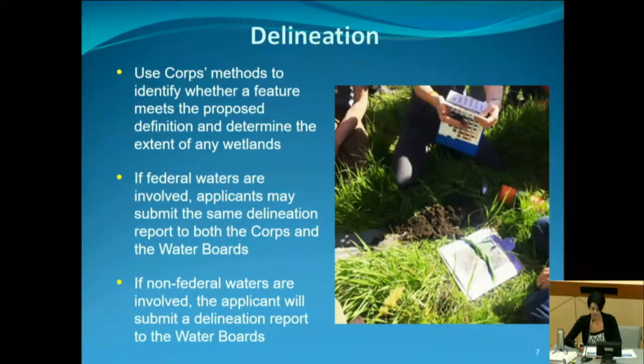Okay. Next, just briefly, I'm going to touch on the delineation procedures. This also has not changed from the previous draft. We are proposing to adopt the Corps 87 Wetland Delineation Manual and the regional supplements for the arid west, western mountains, valleys, and coast regions. We received a lot of comments reflecting concern that if we adopt these delineation manuals and requiring delineation reports, that we would be creating a duplicative process.